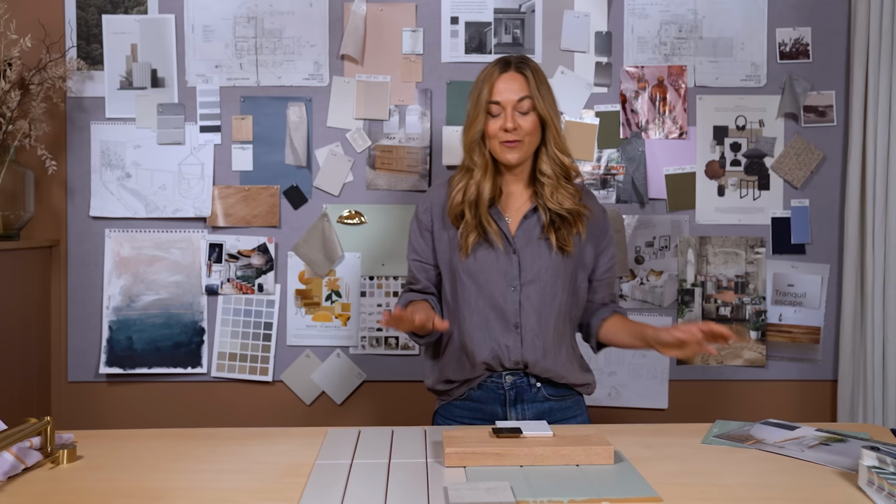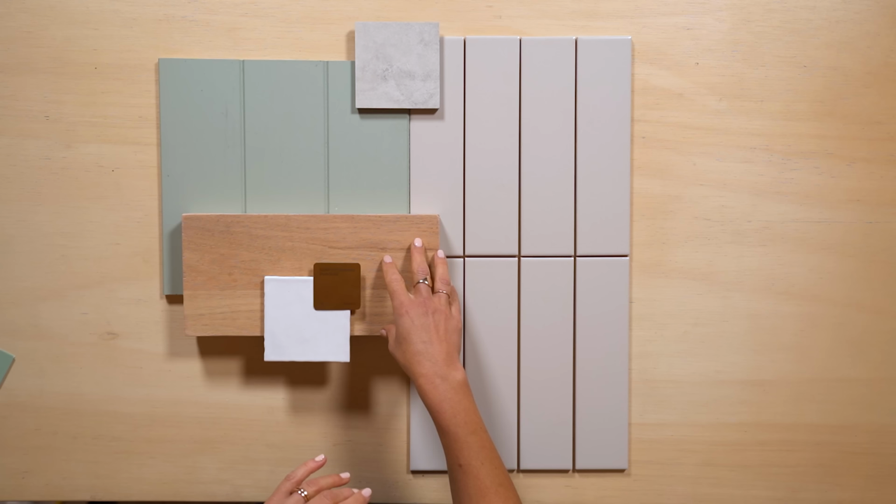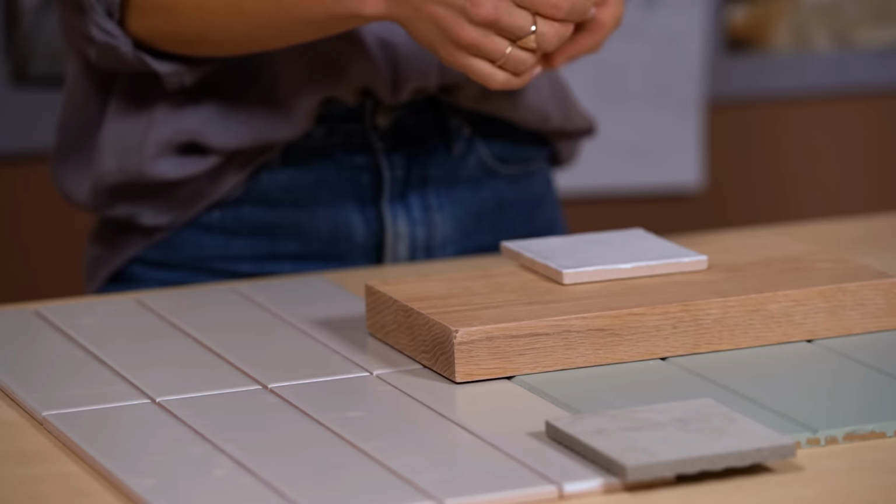So for my vanity, I've chosen the Cato Lucy. I had a couple of different options, but I've stuck to that prime oak finish. So it's got a beautiful timber detailing and it's also got a wonderful white top. And then I'm going to be consistent with all of the hardware. So bringing in this brushed pure gold. So that's that Luxe PVD.